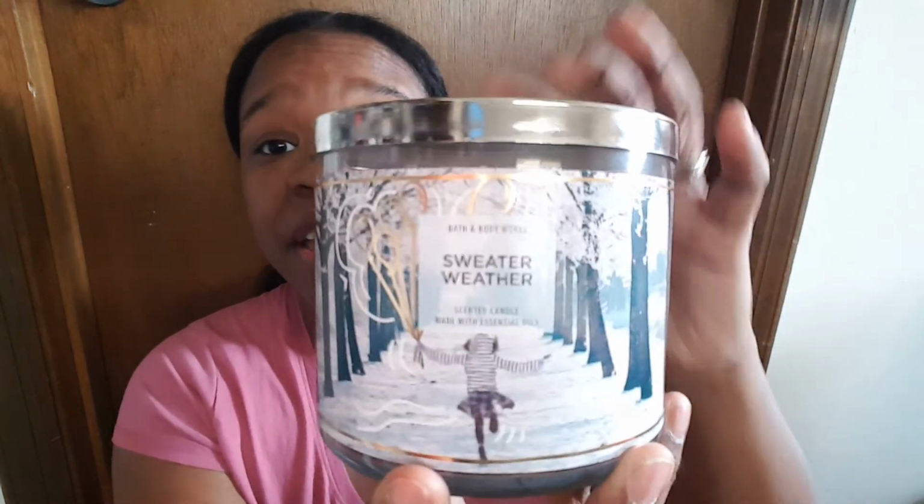Cactus blossom. Sorry. 10. Sweater weather without even burning it, just lifting up the top. 10. Just the smell of it, not the throw, but just the smell of the candle itself. The throw, 20. Can I say 20? But I'm using a scale of 1 to 10, so I have to say 10. So yes, pineapple mango, a 7, definitely a 7.